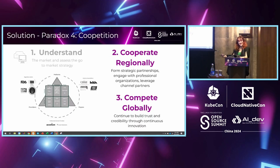But there is a solution, and of course it has to be a paradox, right? The solution is co-opetition. Co-opetition is a word that was invented about 25, 30 years ago now, and it's the combination of cooperation and competition. And it hasn't been used a lot, but we've seen it more and more after the problems of the US healthcare system were exponentially highlighted during the COVID-19 pandemic, behaviorally and technologically.